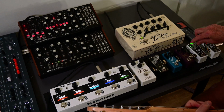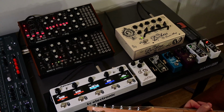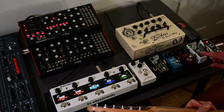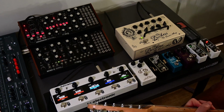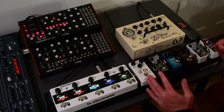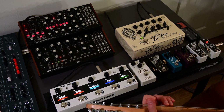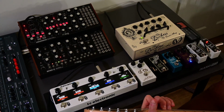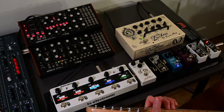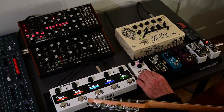So I can really compress something a lot. And you hear how the sound is changed. And then these are all distortion, different kinds of distortion. So this one just adds a little bit of gain. So the sound is very clean. There's just a little bit more hair on that. And then this one is even more. Even more. And then this is sort of creamier.